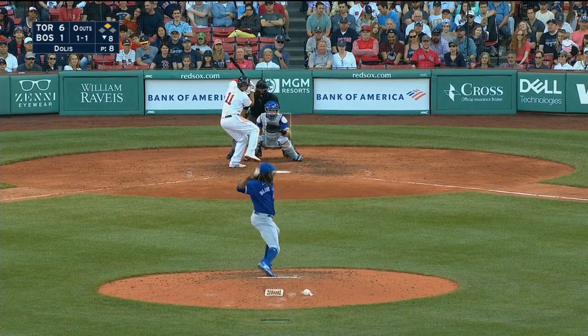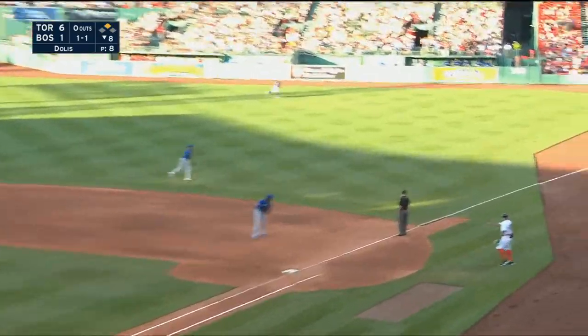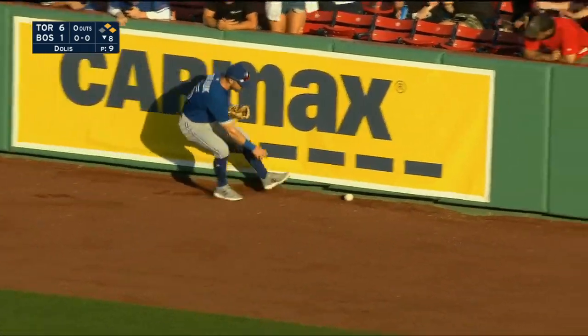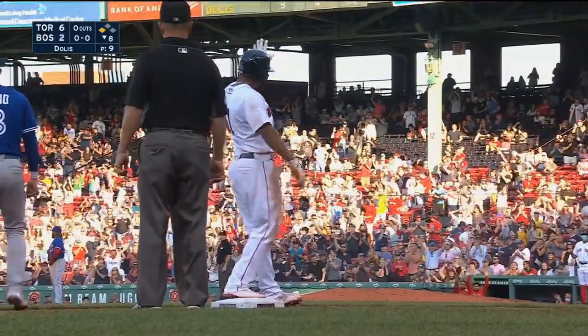Nobody out. And a 1-1 pitch. There's a bullet. And that's a fair ball. Guerrero couldn't make the play. That would have taken his glove with it. Martinez in to score. Rounding second. Rafael Devers easily into third base. Three bases for him.